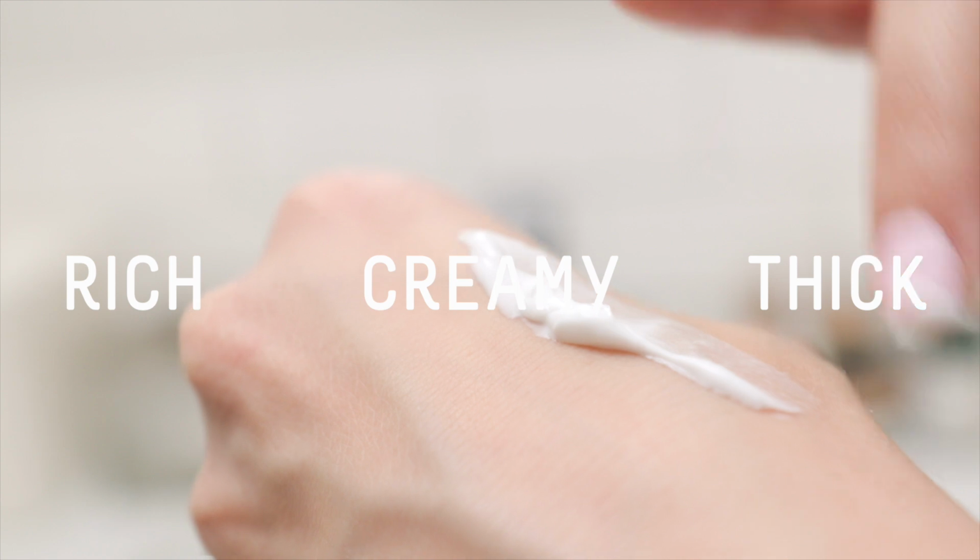You can use the Squalane Plus Omega Repair Cream in the morning or in the evening because the texture, although it's rich and creamy and thick, is never going to be greasy or heavy or clog your pores. It actually is super light on the skin, absorbs quickly, and gives you long-lasting moisture whether you use it in the morning or in the evening.